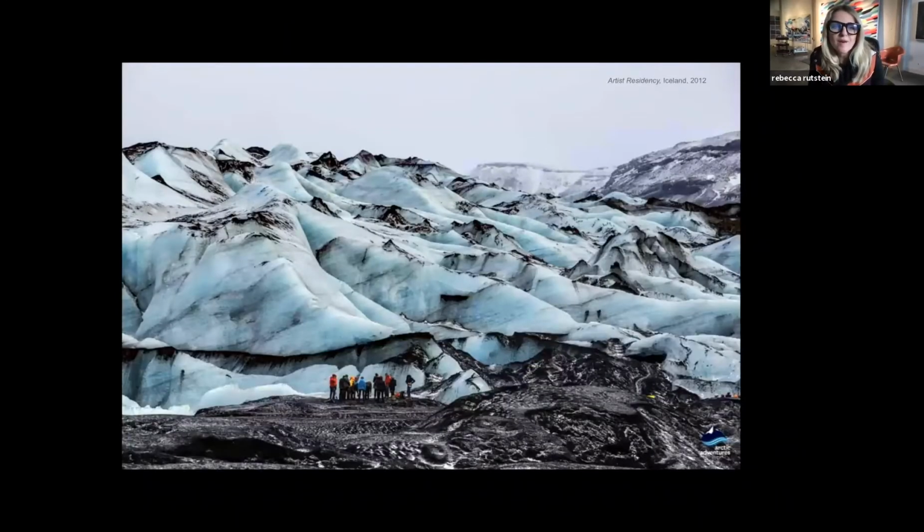In 2012, I found myself in Iceland to continue this exploration of geologically rich places. And Iceland is at the top of the list, really, with glaciers and volcanoes. It actually sits on the Mid-Atlantic Ridge where Marie Tharp discovered this rift. So it's sort of full circle to go there.